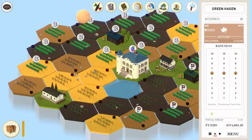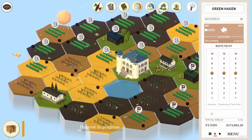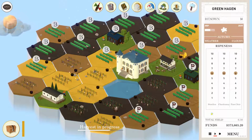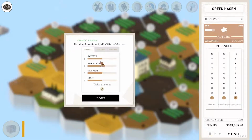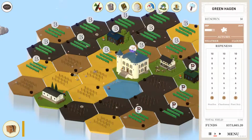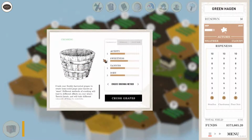It's clear, so that means I want to go ahead and harvest. Not the greatest harvest, but more than enough to keep us afloat. Got a couple $100,000 set aside. Now, if I wanted to try, I wonder how much it would cost to buy out one of the neighboring things here. All right, so Chardonnay, they're all looking good. So send that. Let's smash them up.